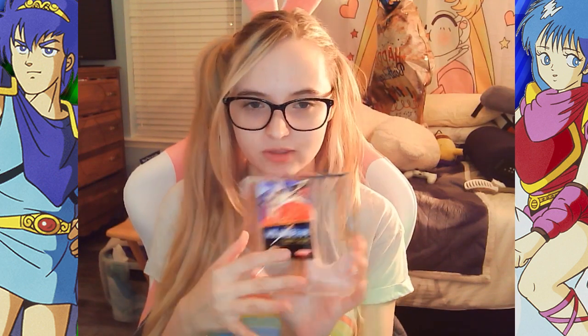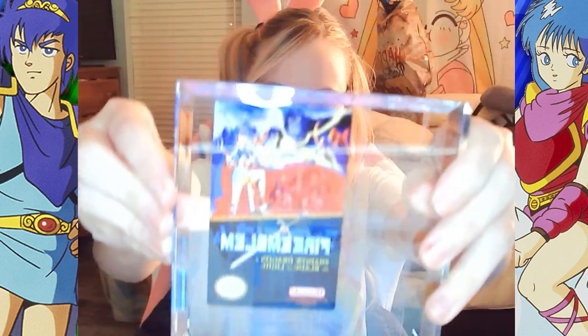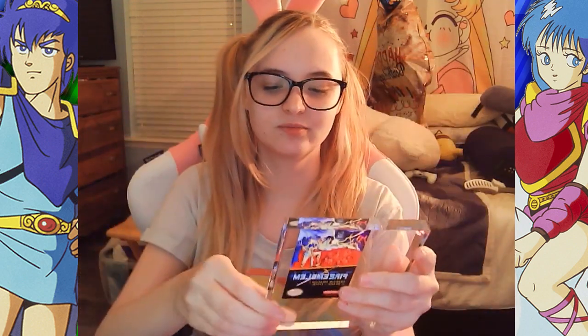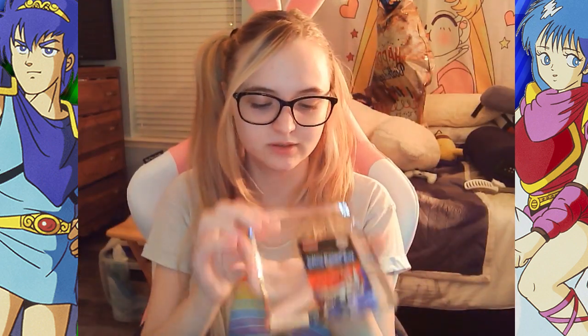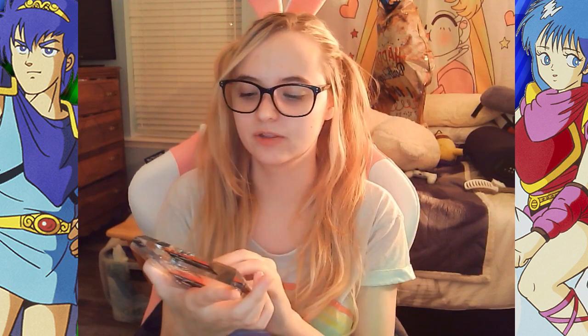So, okay, this is a lot nicer than I thought it would be. You can tell it's just plastic, but I thought it was going to be a lot cheaper than this, but it's really pretty. The picture is really clear on the inside. I'll hold it up to the camera, see if it'll focus. It looks really nice. I like clear stuff like this. I just think it's always neat. This looks a lot prettier than I thought it was going to be.